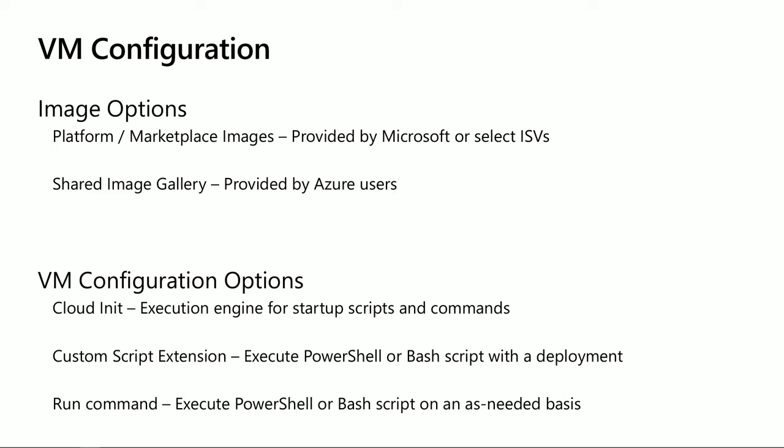Now within the VM, you have really three options for doing configuration. There's a little bit more, but these are the three most common. Cloud init is a function that is available on basically all of our Linux distributions. And it's kind of a fire and forget configuration. You give it a set of scripts or things that you want the image to download, and the VM will go download and run those for you. But it is a little fire and forget. It doesn't come back and tell you the exact result of that.